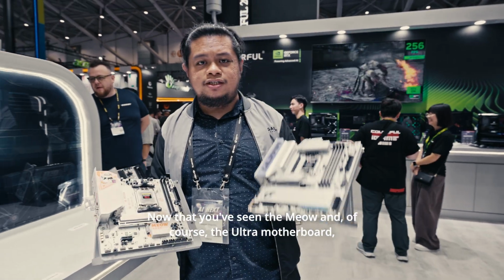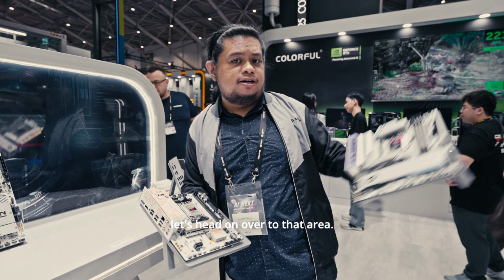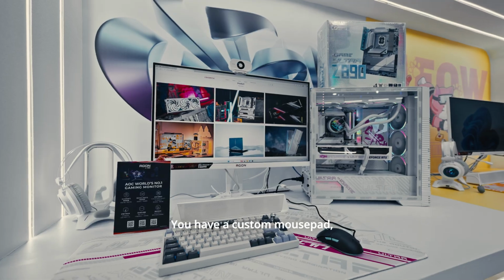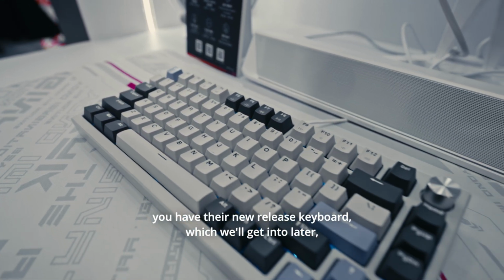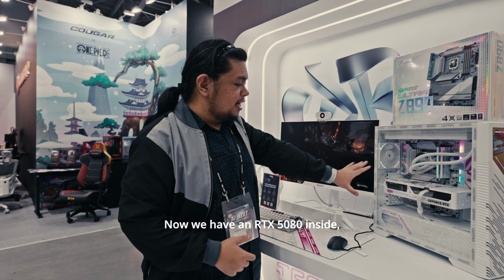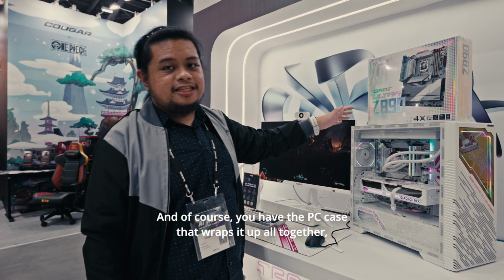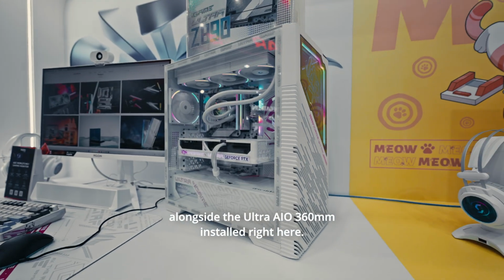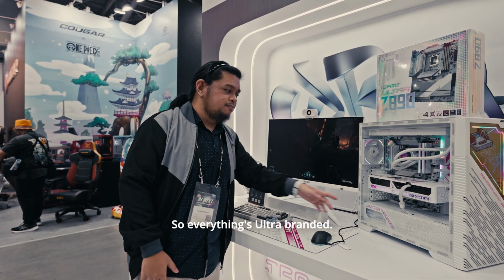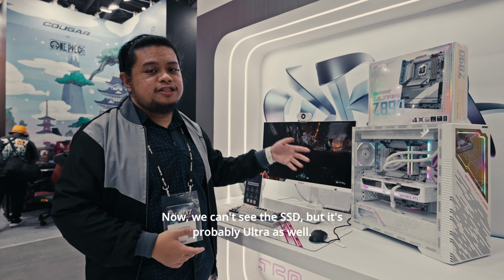Now that you've seen the Meow, the Ultra motherboard and the GPUs, if you're curious what the build looks like, let's go over to that area. This is the full ultra white gaming setup. You have a custom mouse pad, their newly released keyboard, which we'll get into later, and the whole PC. Earlier it was a 5060 ultra white; now we have an RTX 5080 inside, and the Z890 iGame ultra white motherboard. You have the PC case that wraps it all together alongside the ultra AIO 360mm, and a white power supply, so everything's ultra branded. I think even the DDR5 memory module is ultra. We can't see the SSD, but it's probably ultra as well.